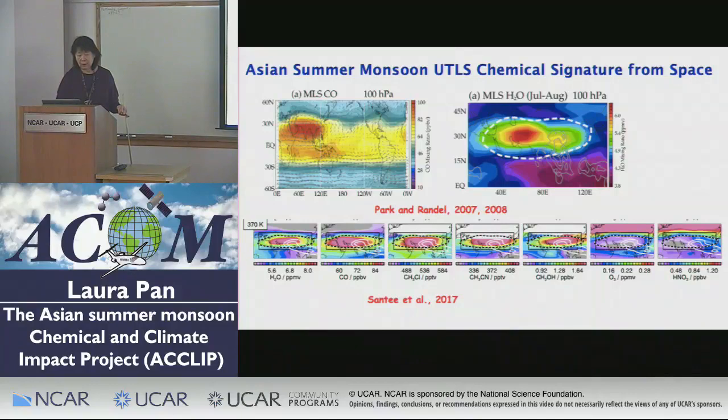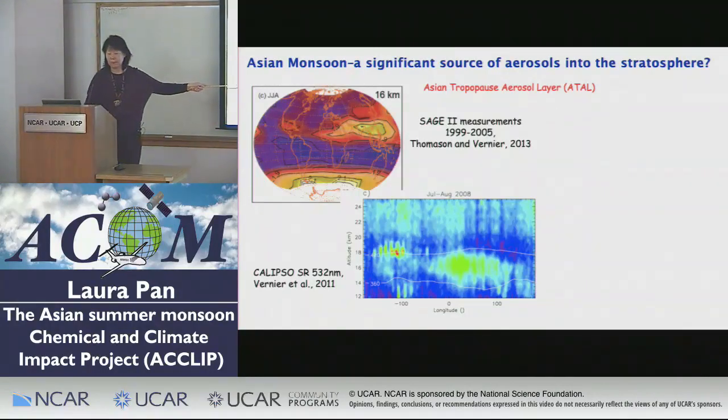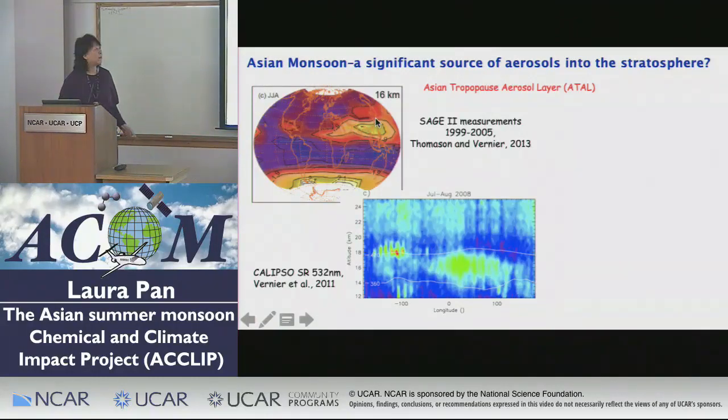Okay, so in addition to the satellite gas signature, we have also known there is a large aerosol signature. This aerosol signature was first discovered from CALIPSO. This is a curtain of altitude versus longitude, showing the Asian monsoon region. Then that eventually showed us a map from SAGE data showing the large aerosol enhancement. That aerosol layer has been uniquely named the Asian Tropopause Aerosol Layer, ATAL.